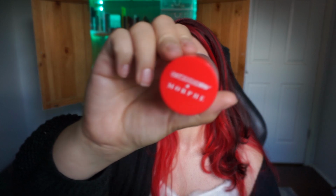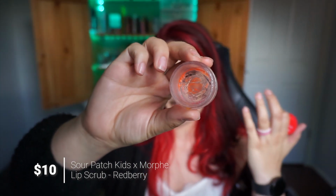I have a few skincare items to share today. I'm going to talk about one that wasn't really a standout, and it's this guy. It was a little potted lip scrub. I finished the blue one earlier this year. This is the red berry. This is the Morphe and Sour Patch Kids collab lip scrub. This was a red berry lip scrub.